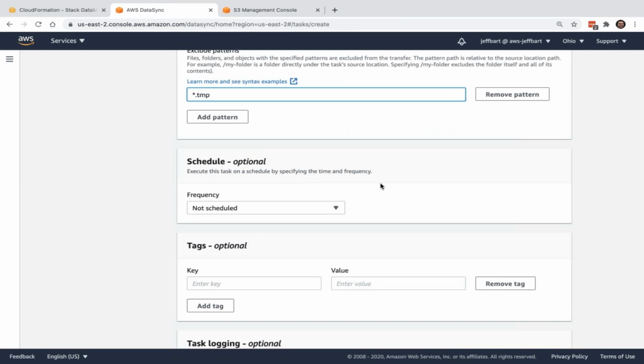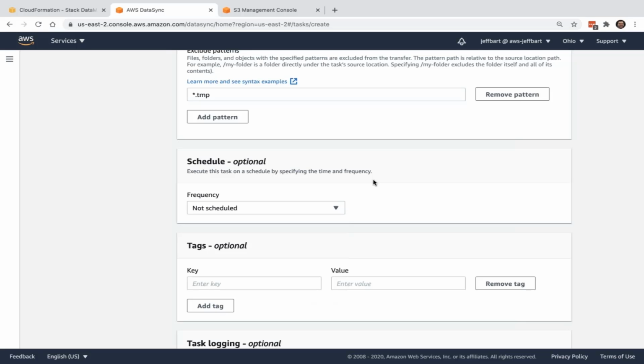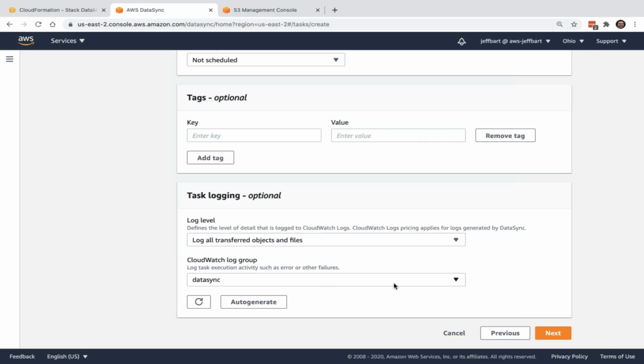You can also set up a schedule for the DataSync task. So you could set it up to run hourly or daily or some other time, or you could even use a custom crontab entry to define how often you want it to run. In this case, I'm just going to run it once, so I'm not going to set a schedule on my task. And then finally, I'm going to configure CloudWatch about how I want to log and where I want to log the output of my task. So I'm going to log entries into a log group in CloudWatch.